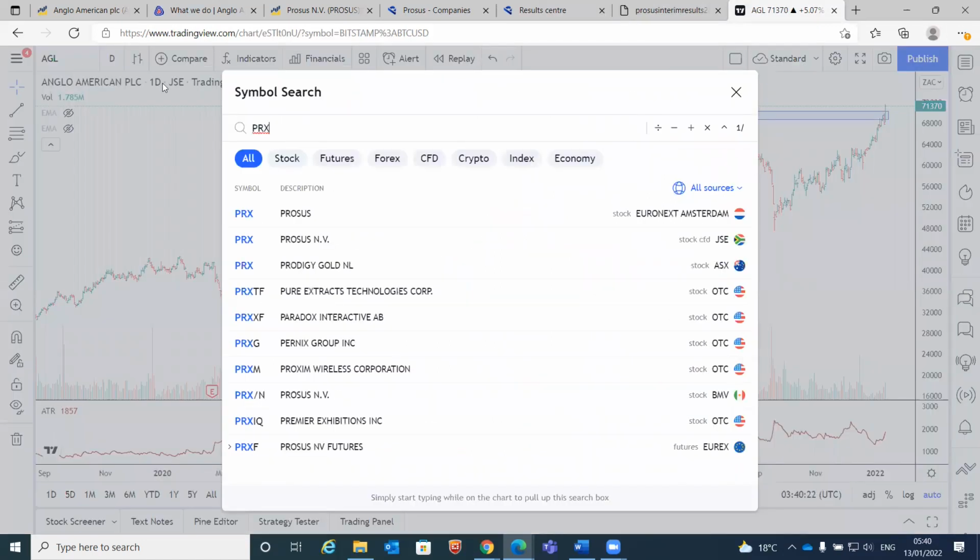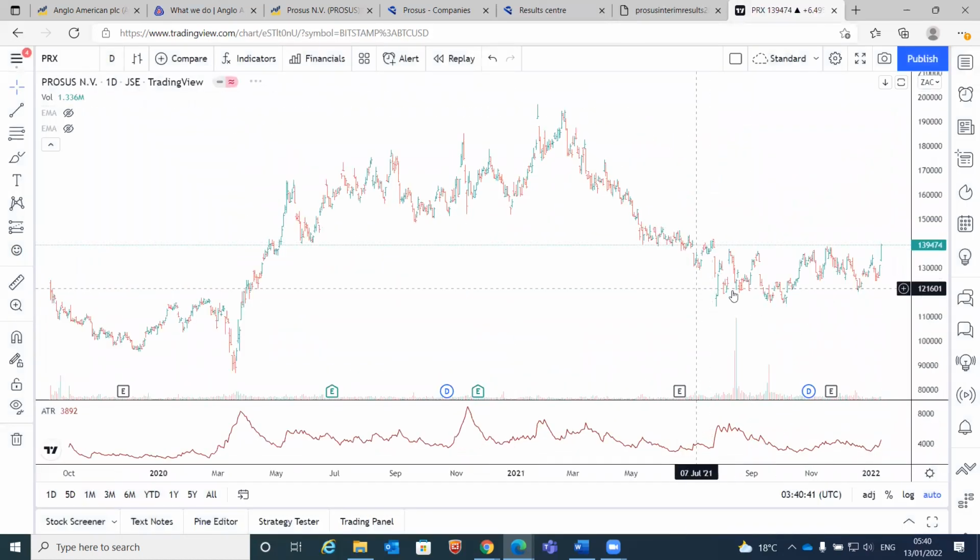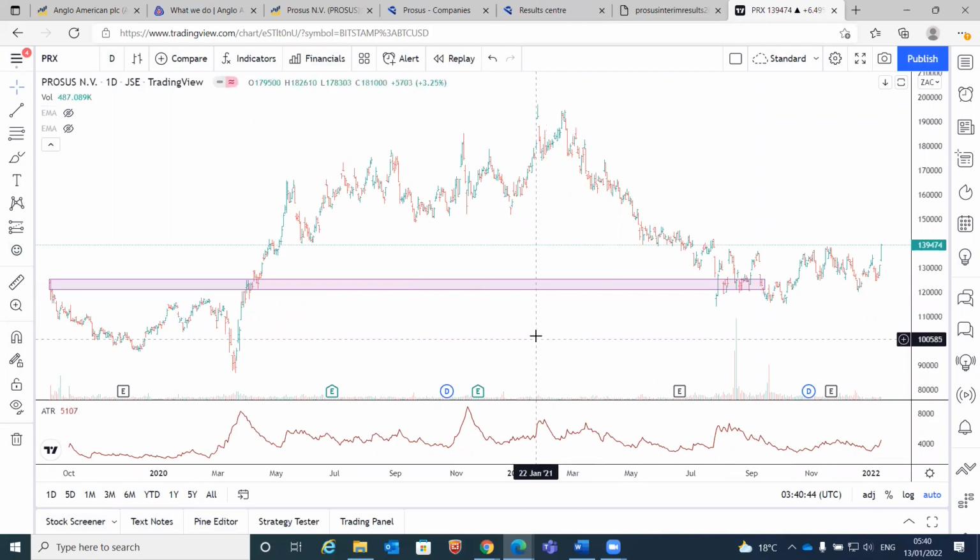So if you look at TradingView, you just type PRX, or you can type Prosus. You will see there are two Prosus. Remember, Prosus is listed on the JSE, but the main listing is in Amsterdam. Then we have a secondary listing here in the Johannesburg Stock Exchange. Okay. So now, the way that we've been looking at Prosus for a while, it's going to be the first time me owning Prosus. Prosus was listed in October 2019 when they unbundled some Naspers business.